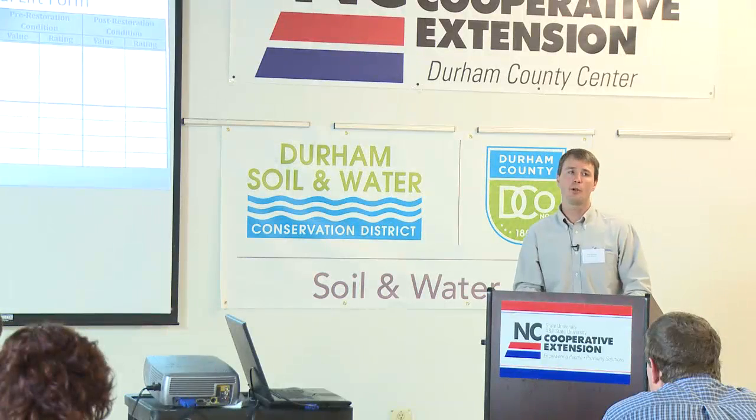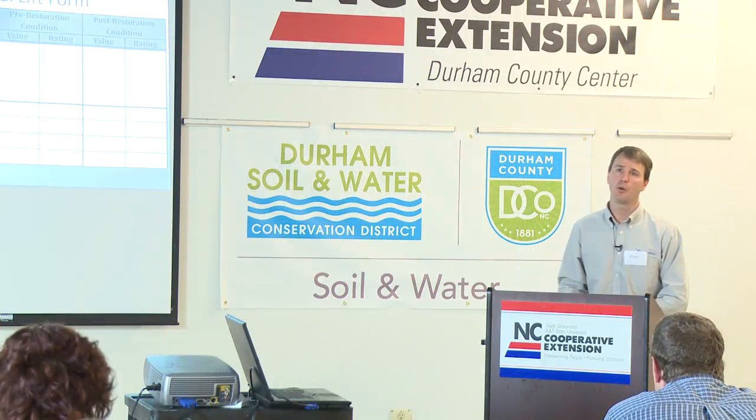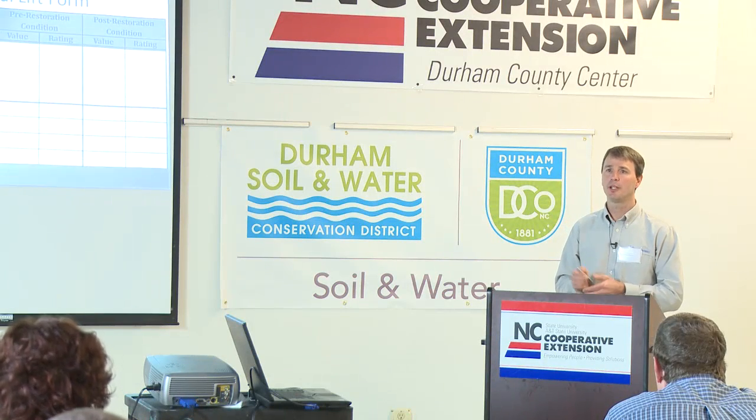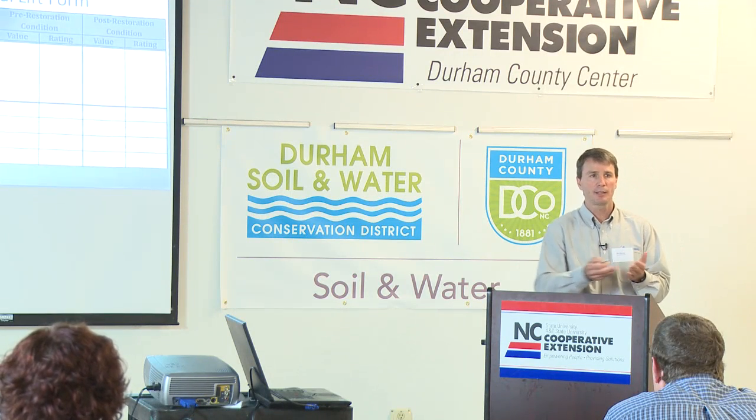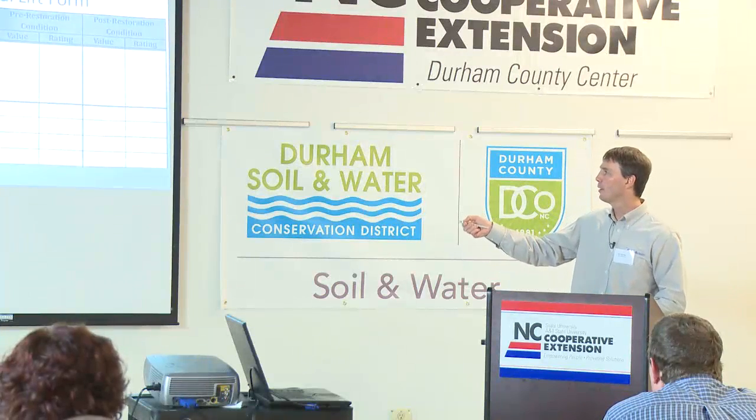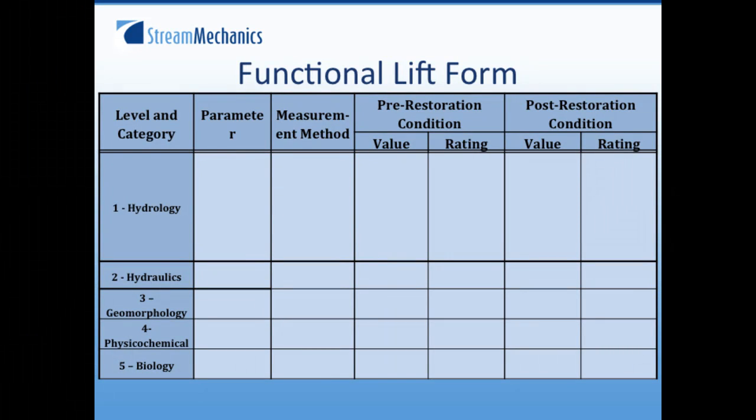All right, so this framework provides just a form that you can organize all that and put in an assessment table. So when you are doing your baseline assessments, you would populate this with your function-based parameters, the measurement method that you would use, the value from the field, and the rating.